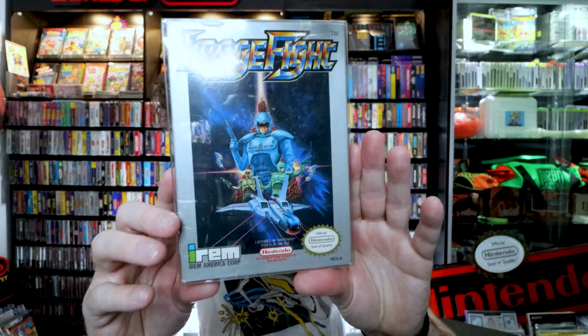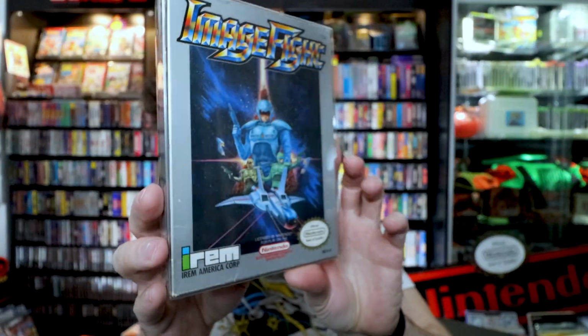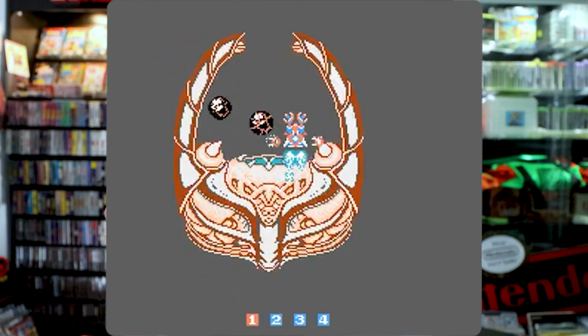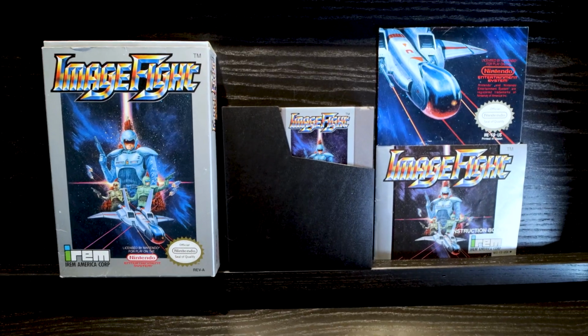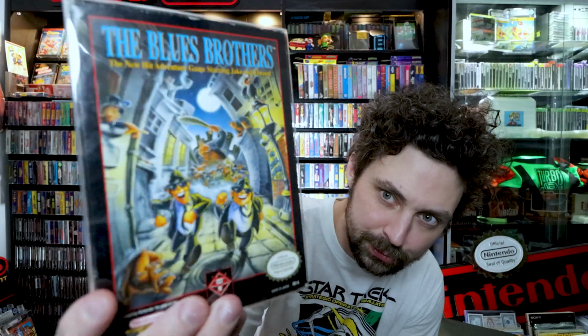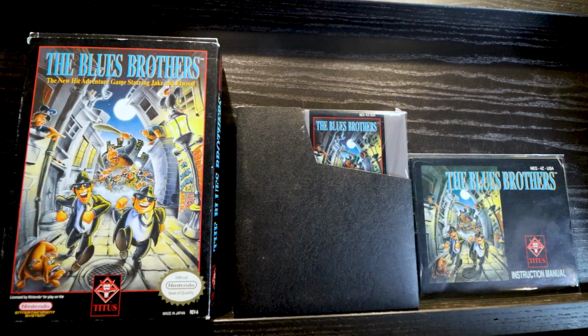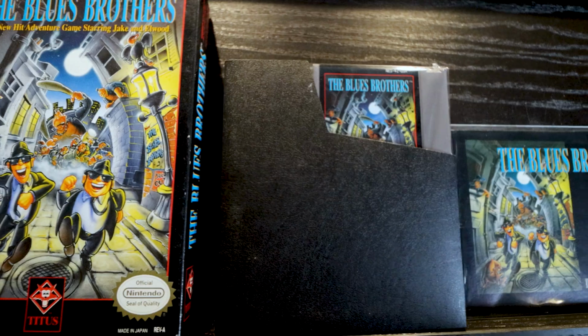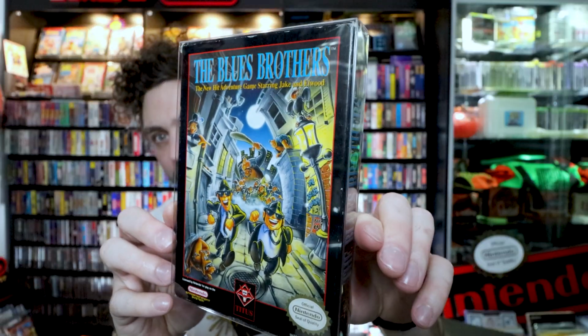Next up we have Image Fight. I know old Retro Bash, this is one of his favorite games. IREM classic. Definitely a great game, like super fun. Love that cover, look at that art right there. Blues Brothers CIB, I actually had this already, box and cart, but I needed the manual, but this one was just a condition upgrade as well as making it fully CIB.